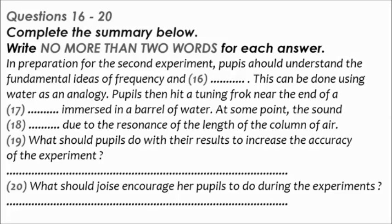Yes, the tuning fork is manufactured to produce a sound of a given frequency. So that just leaves you one thing to measure. The pupils hit the tuning fork so that it makes a sound and hold it toward the end of the long open tube. That makes the air vibrate. They should slowly move the tube up and down. They'll find that in some positions it gets louder. That's because of resonance. What's that again? It's when there are a whole number of waves in the column of air in the tube.